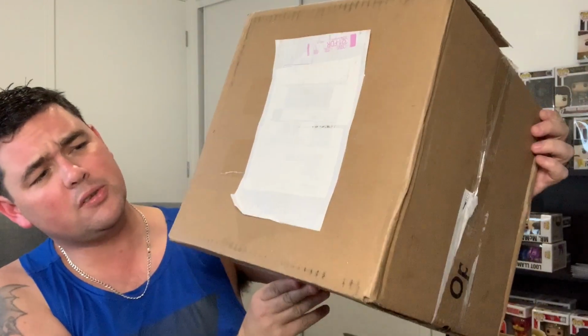I'm not exactly sure how this is going to look on the inside. It's a square box, but realistically there should be a minimum of 8 pops inside of this box. Reaching in, they're not individually sealed, but I can feel loads of soft pop protectors. I don't know whether that's a good sign or not. Feeling my way around inside that box, I think the best thing we can do is jump on in and start pulling them out and seeing what we get.